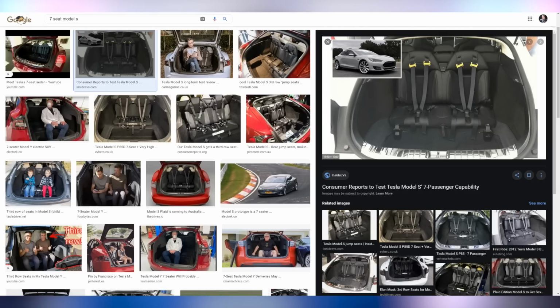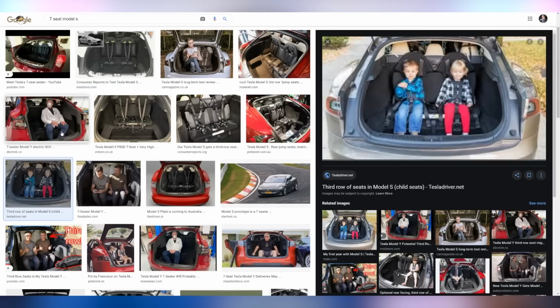And it's not the first time that the Model S has had rear seats, but they are backwards facing so that you look out the boot and not actually forward. And you can see here that it's big enough to fit children there, but if you get rear-ended, yowza, my goodness. I don't trust that for my kids.